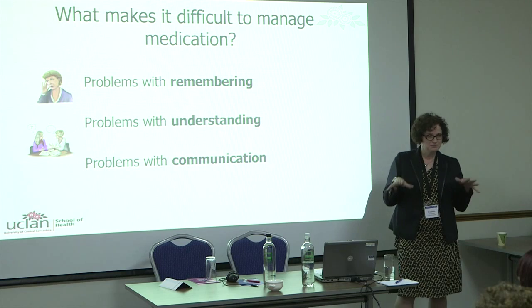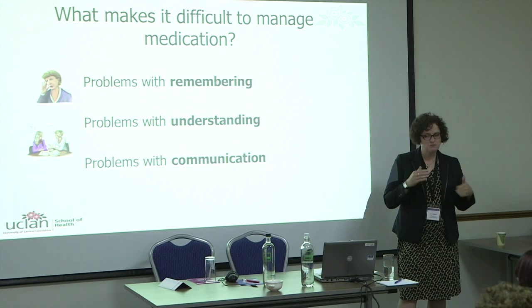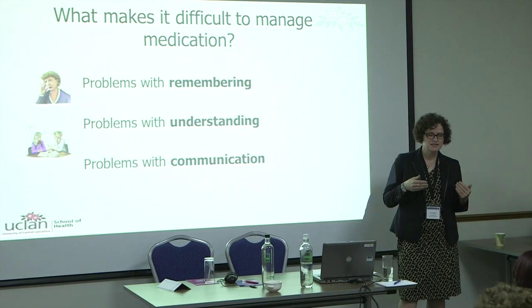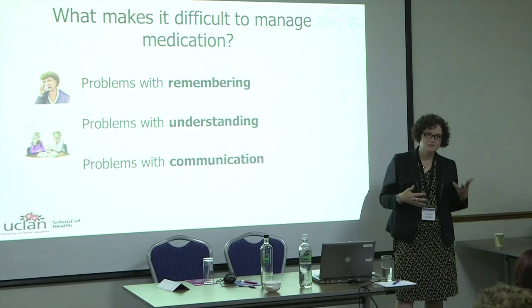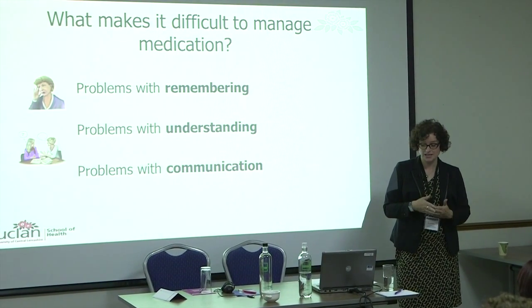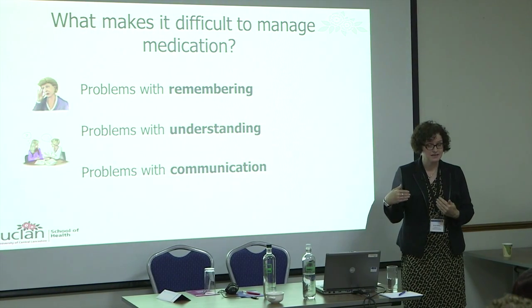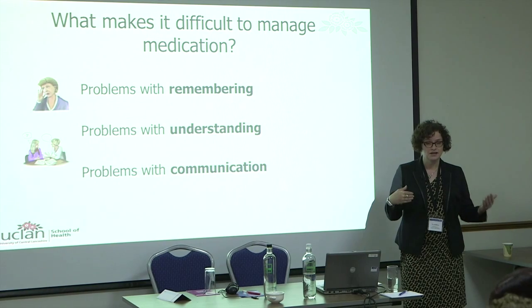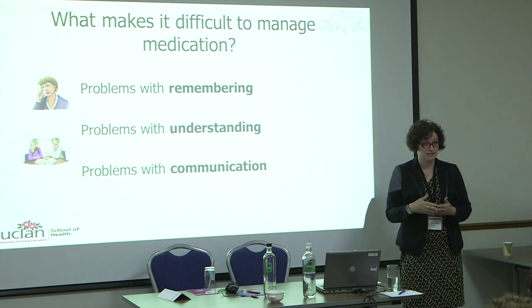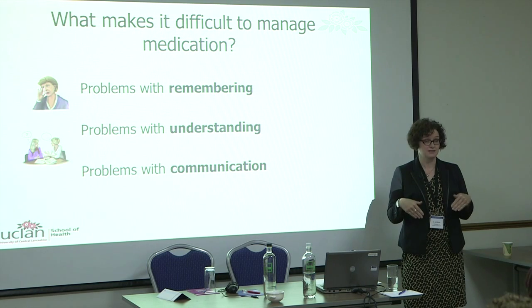And then there are the more subtle problems which people alluded to, which are perhaps less obvious. Problems with remembering, if you have memory problems. If you have problems with understanding, with cognitive difficulties after the stroke, understanding what you're meant to be taking. And if people have communication problems, if they have aphasia, it may be difficult to take in and understand the information that's being given and to communicate about any problems that you're having.